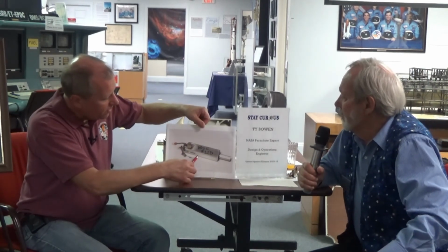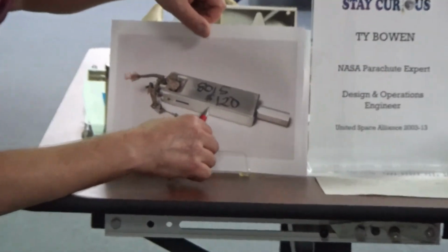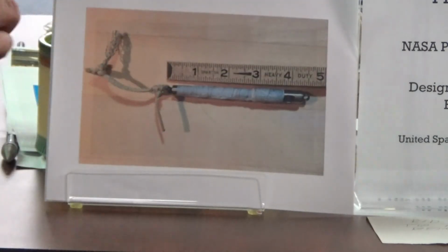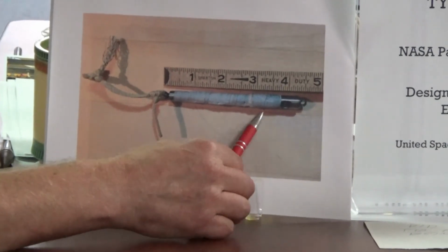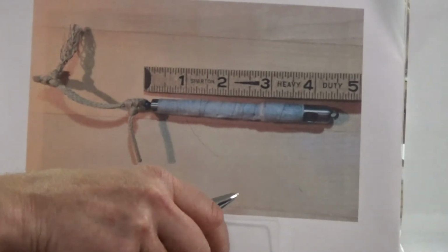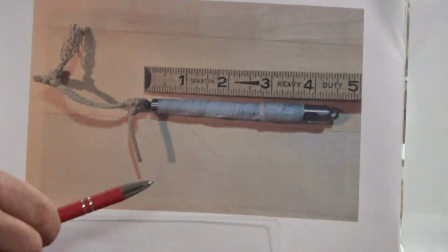That was the large cutter, and this one is labeled number 120, so I would say that one came off of an SRB main parachute. That was located at Gore number 120. This is a picture of a reefing line cutter that would come out of an orbiter drag chute. So these were smaller. The drag chute that we showed you on the back comes out of the rudder of the shuttle to slow it down on landing. There's a reefing line on that parachute system as well.